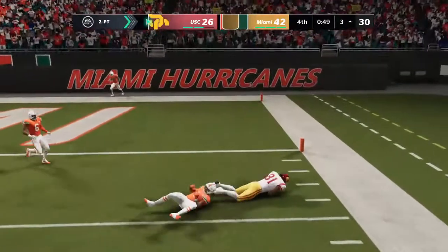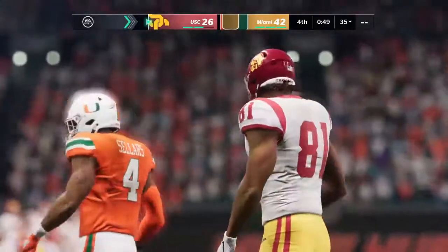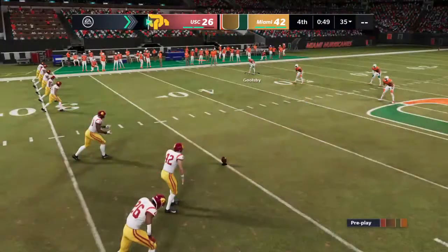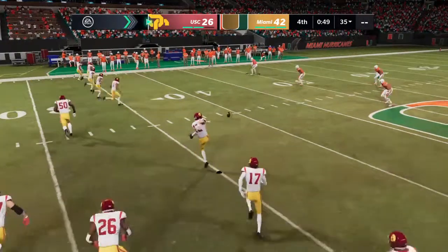One. He's got it. And he is not going to get in here. So the decision to go for two does not pay off as they're unable to cut any further into their deficit. So two scores down. Time definitely not an ally, but here comes the onside kick.